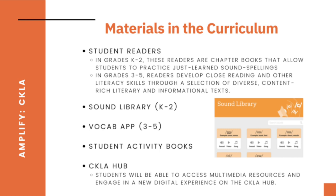All grade levels have student activity books. Teachers use these in lots of different ways, but it's just a way that they can practice the skills that they're learning in the classroom.